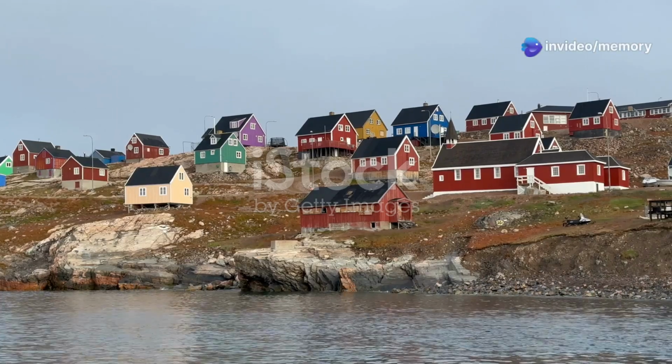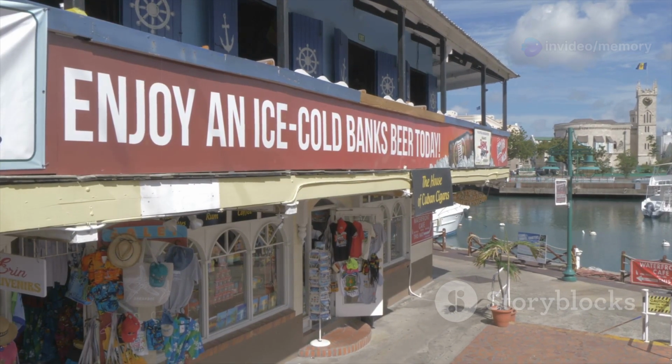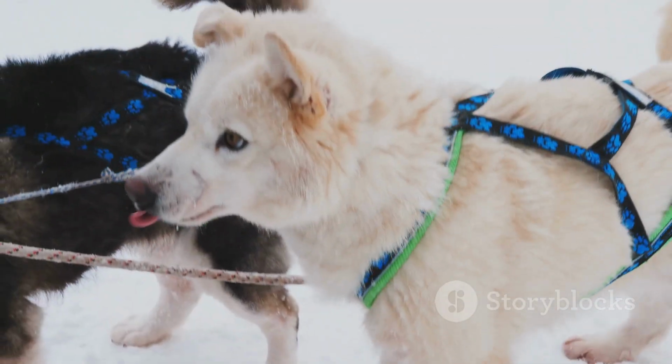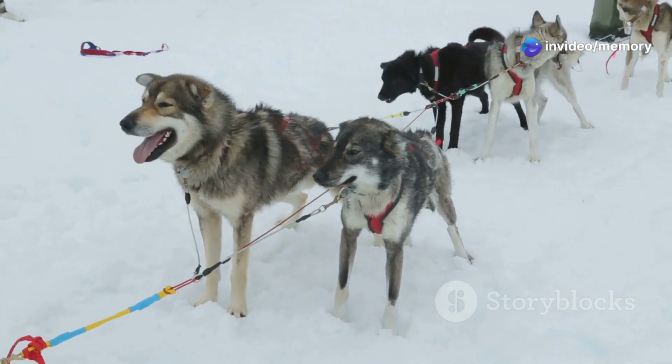Like in other world regions, laws reflect Greenlandic culture, and some are noteworthy. For instance, alcohol can only be bought during specific hours and not on certain holidays, aiming to combat its misuse. There are sled dog-only areas where owning other breeds isn't allowed. This helps preserve this vital local breed.